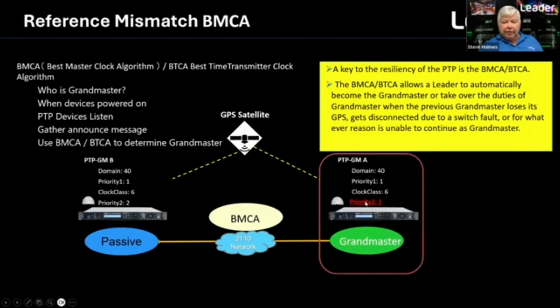And if you look here, priority 2 is a value of 1. And on the second generator, the priority 2 is a value of 2. And the lowest number wins. So in this case, the unit on the right became the actual Grandmaster itself.